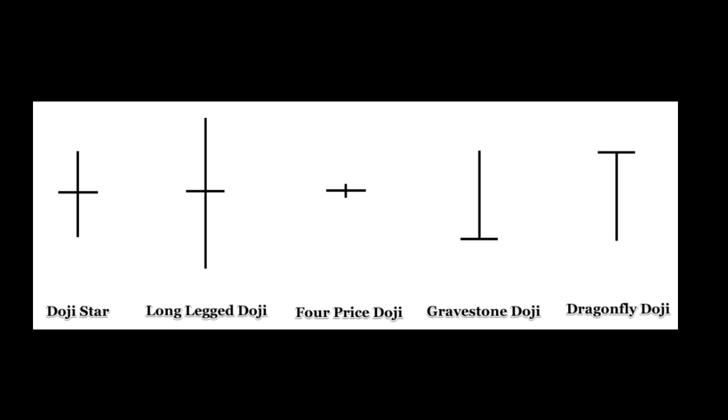Then we have the gravestone doji right next to it. This is going to be the opposite of the dragonfly. It's going to appear at the top of an uptrend, and it's going to show the rejection of higher prices. This is definitely a bearish signal, and it's going to show a change in direction as well.